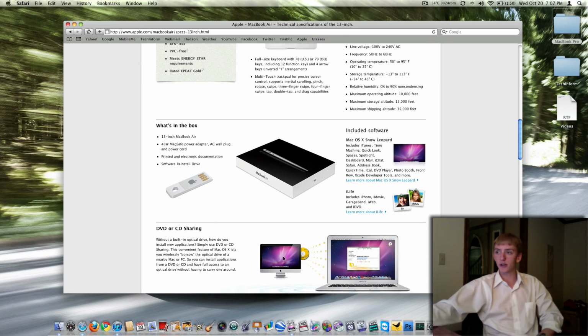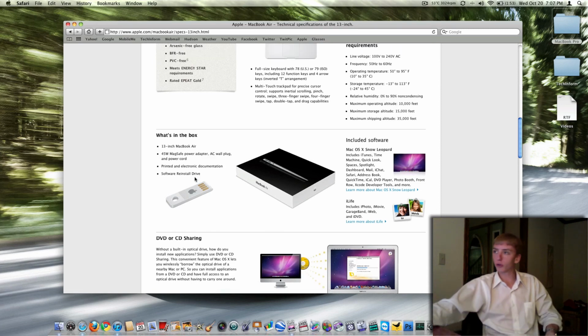DVD or CD sharing, that's going to work the same as it did on the old MacBook Pro. And check this little thing out here. This little thing that looks like a USB. That is a software reinstall drive, which I obviously haven't seen the keynote yet, but I think that'd be very cool to be able to reinstall OS X and stuff like that without the need for CDs. I don't know how you did it on the old MacBook Pro, but that looks pretty cool too.